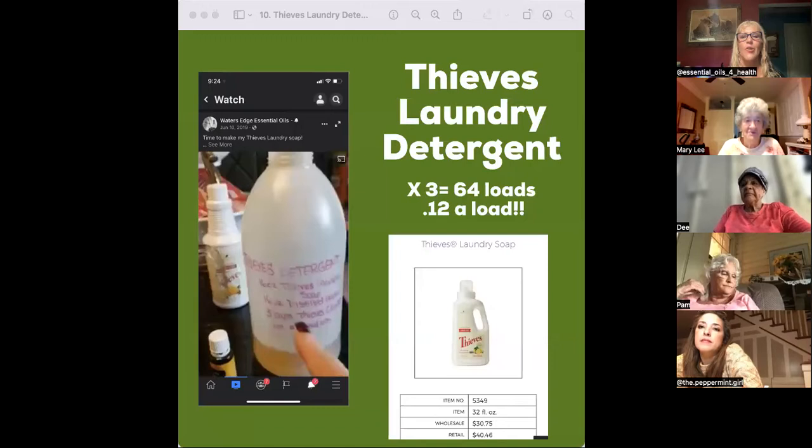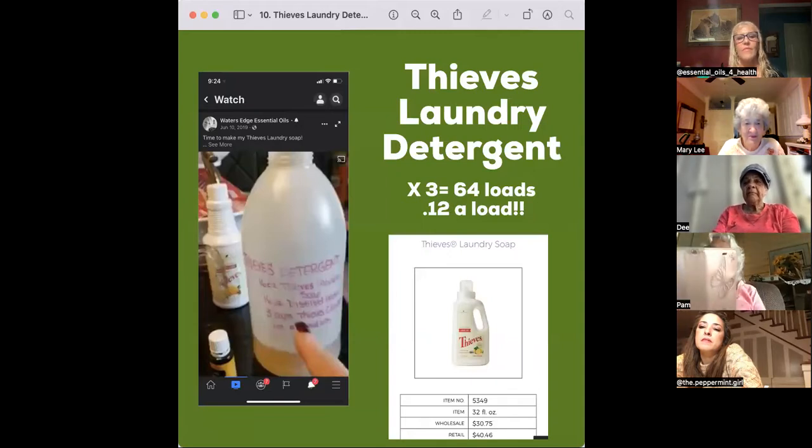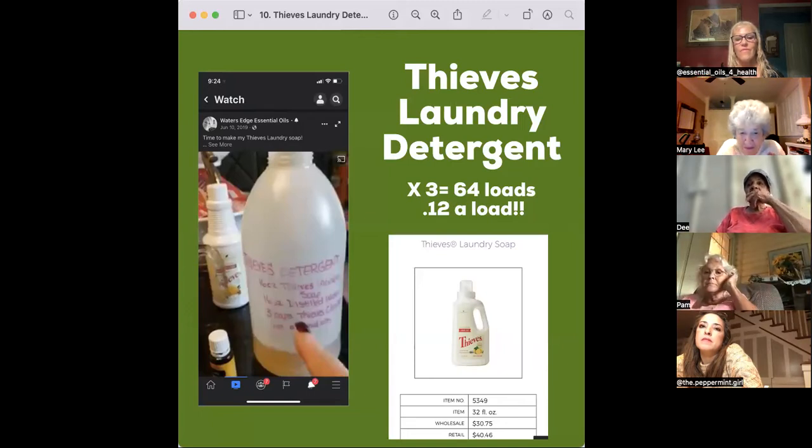I didn't have this as a graphic ready to go. I do apologize. I do have a graphic I can show Rochelle about the laundry detergent. Here we go. Does that help? That's good. That's really good. Oh, so you see the laundry detergent, and the wholesale is $30.75. And you divide it by 3, you're going to get 64 loads, 12 cents a load.